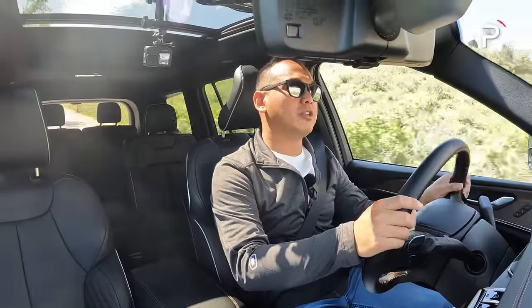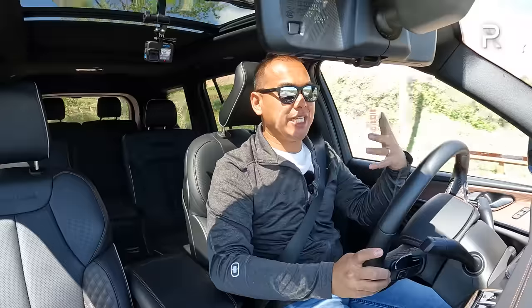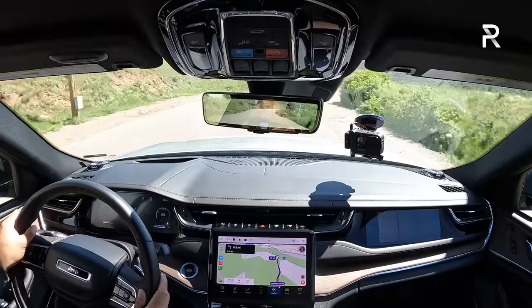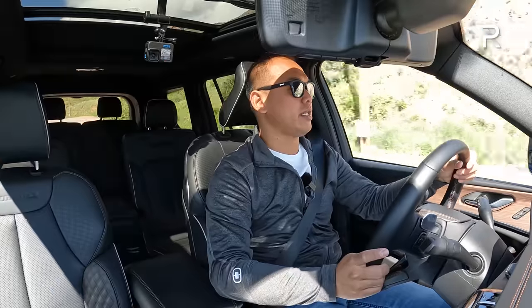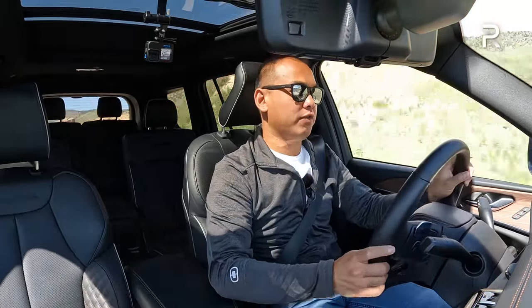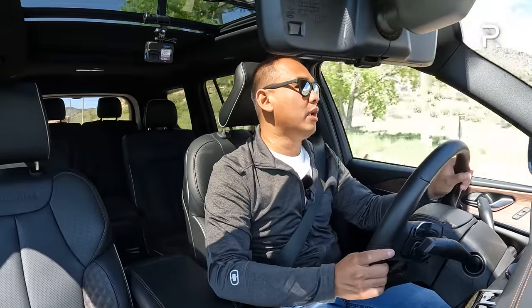So here we are back driving the Jeep Grand Cherokee L. Now, I am sad to say that I was hoping that Jeep would drop off the model that has the 5.7 liter V8. I just needed more time to spend with that vehicle. But this model has the base engine, a naturally aspirated V6, which actually sounds pretty decent. Chrysler's Pentastar V6 makes a good amount of horsepower, but it's very light on torque, especially for a vehicle of this size. It's a heavy car weighing around 5,100 pounds, and you feel that mass every time you're behind the wheel of the Grand Cherokee L.